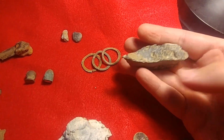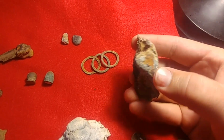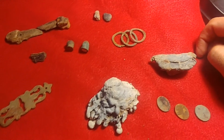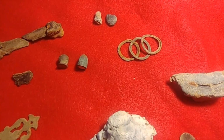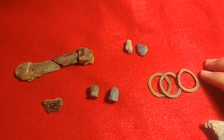I got this piece of a sabot. I'm like 95% sure that's part of a sabot. You can see where the iron was right there, and it would have exploded, and you would have had chunks of burning hot metal raining down on the soldiers. Got 3 of these little rings right here. I'm pretty sure that these are fittings. I'm pretty sure that these are gaskets for all the copper and brass fittings out there.